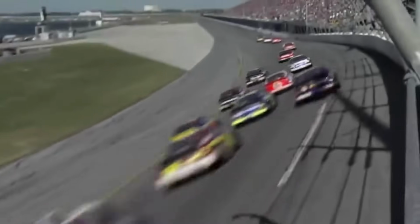Violent, very violent. You know, I could definitely tell, especially on newer NASCAR tracks and races, the grass is not as high as it used to be.